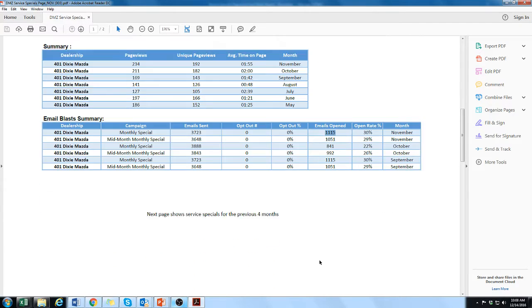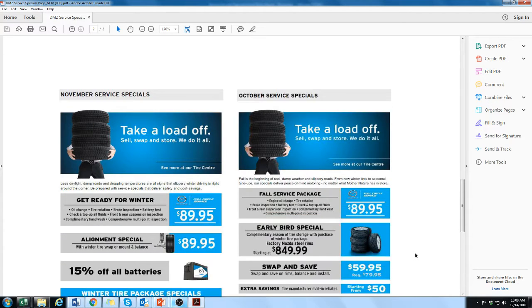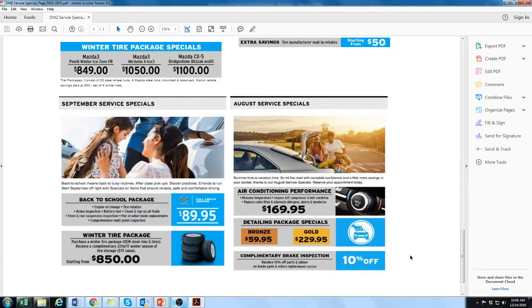The last component of the report that Neil will send out is a creative review. He has included, in this case, November, October, September, and August creative. It's just a nice way for you to circle back and say, what did I run during that month that seemed to deliver either positive results or soft results? So that, in a nutshell, summarizes the report you're going to receive from us on service specials.